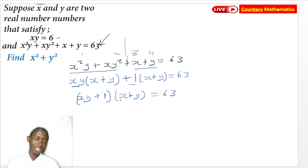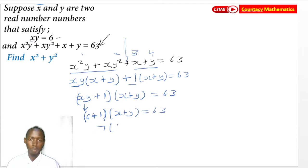So once we have this, we can see something that is familiar to us. This x plus y is a stranger to us, because we don't know his value or her value. But we know the value of xy because it has been given here, and that makes our work easier. So we are going to pick that xy is equal to 6, and we are going to replace it here because we know it. Because we know it, we are going to welcome it to our house and lock it inside there. Then we've got another bracket, x plus y is equal to 63. So 6 plus 1 is equal to 7, into brackets, x plus y is equal to 63.